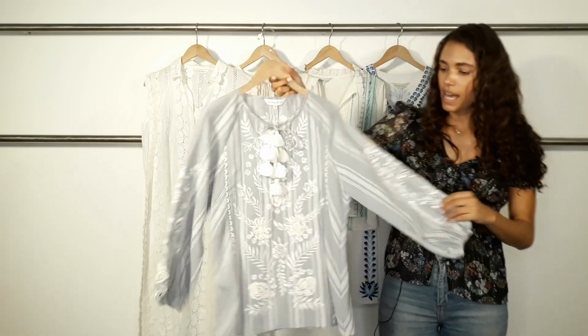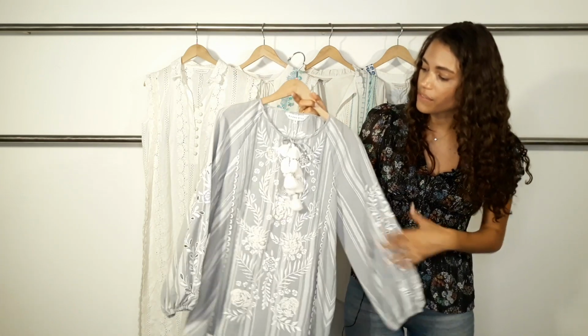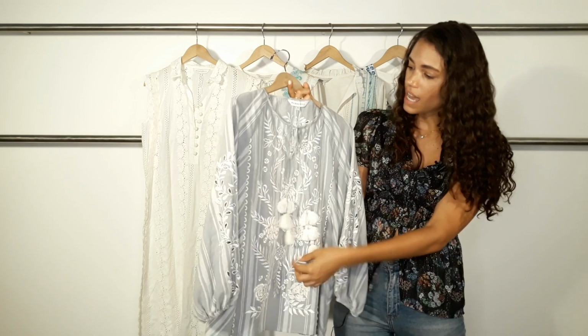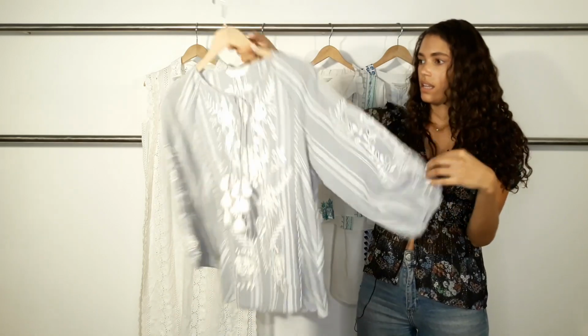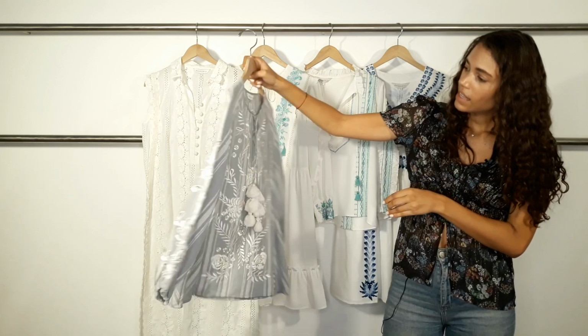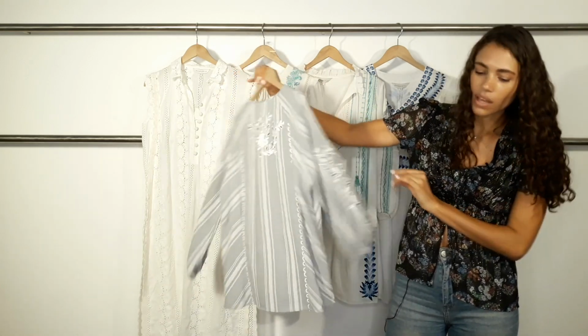And for this blouse, it's kind of a grayish blue background, and then we have the white embroidery and tassel detailing on the tie. We also have a scalloped embroidery here along either side. And here is the back. And then it's a kind of a mild stripe throughout the fabrication, as you can see as well.